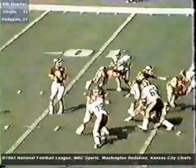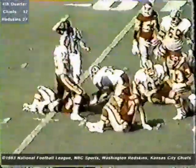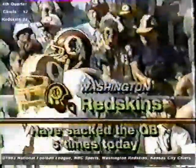And again, Kansas City has had deep receivers open. And Kenny is sacked. That is the 5th sack for the Redskins, their 13th on the year. This is Dave Butts who got it. He now has 3 on the season. Dexter Manley also there in the neighborhood. But we'll kind of spread it around.